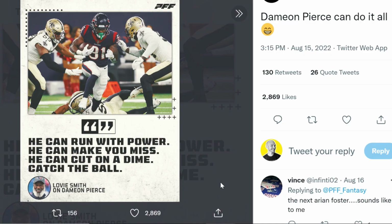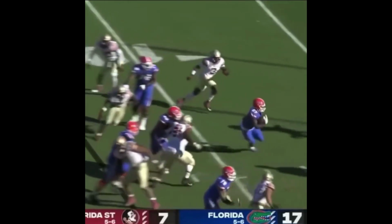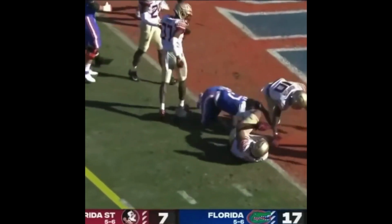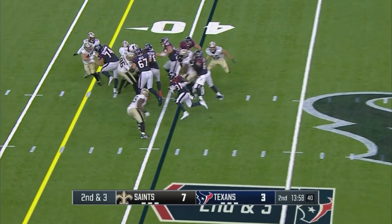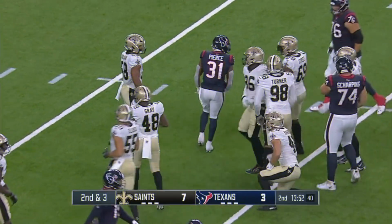When you're at that weight threshold and still able to run a 4.5 as a running back, that makes you thick, it makes you powerful, it makes you a bruiser. So he didn't have the most incredible college statistics, but he was also arguably misused in that University of Florida Gators system. And so now he gets into the NFL. According to head coach Lovie Smith, he can run with power, he can make you miss, he can cut on a dime, he can catch the ball. He's been having an incredible training camp. He had an incredible opening preseason week 1 game.